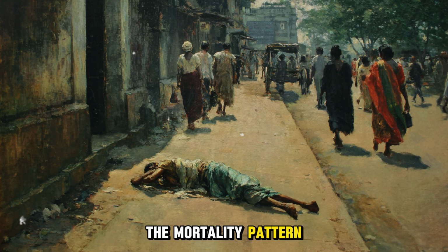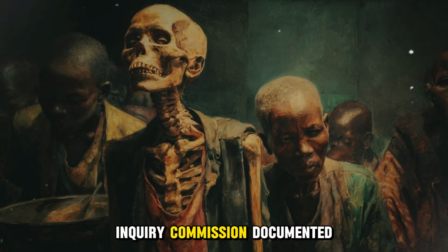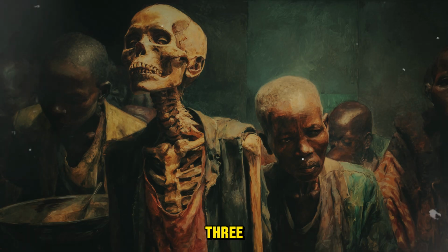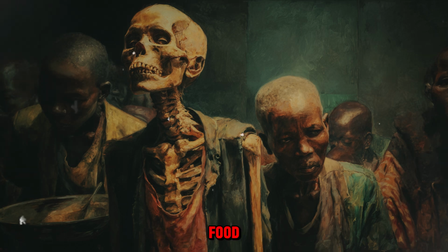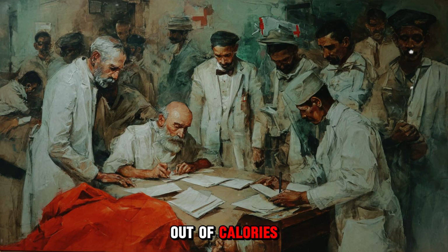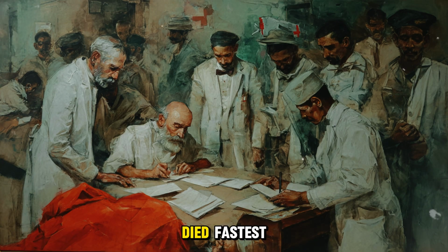The mortality pattern followed a specific trajectory that the Famine Inquiry Commission documented in detail. From May to October 1943, starvation was the principal cause of excess mortality. People who had sold everything they owned to buy food, who had exhausted all their resources, simply ran out of calories and starved. Rural landless laborers died first and died fastest because they had no assets to sell and no land to fall back on.